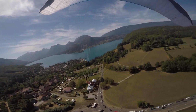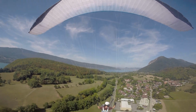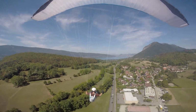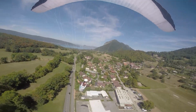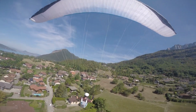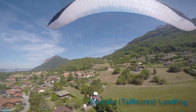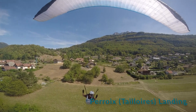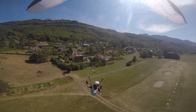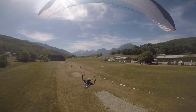On my final turn before landing, we can see Le Thoron in front of us, while at this moment Perroix is at the right hand side. The wind situation was not totally clear this morning, so I decided to come in from the north to the south. Then the windsock pointed to the south, and I had a quite hard landing here in Perroix.